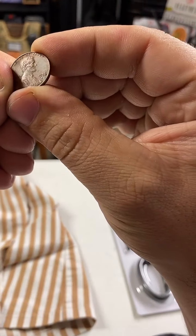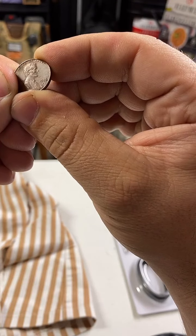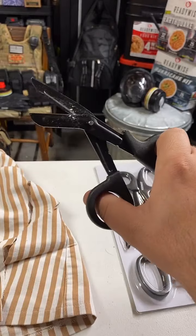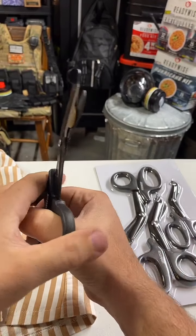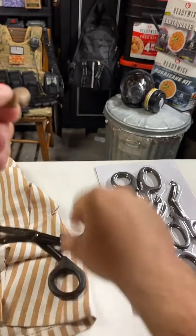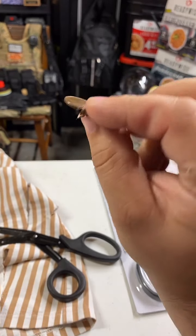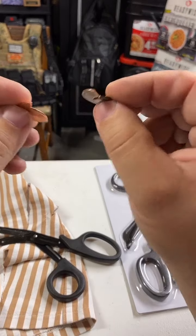Let's see if I can get the camera to focus on it. Get the light to hit it just right. All right, right there. And that looks like, see it? 1976. That's the wrong ones. All right, El Cheapos again. Okay, it's on camera screen. You guys can see it. Ready? Oop, slipped out of it. I'm impressed. So we cut a modern penny and we cut a 1976.